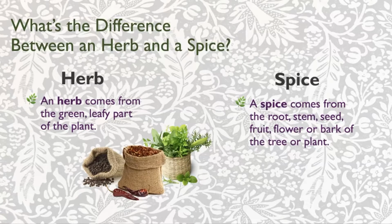But if you let the cilantro go to seed and you collect the seeds, those seeds can be dried and crumbled up, crunched up with a mortar and pestle, and you actually end up with coriander, which is a different kind of seasoning. So coriander is a warm spice. It's used in things like curry, rice dishes, and soups. So that's a little bit about a herb versus a spice.